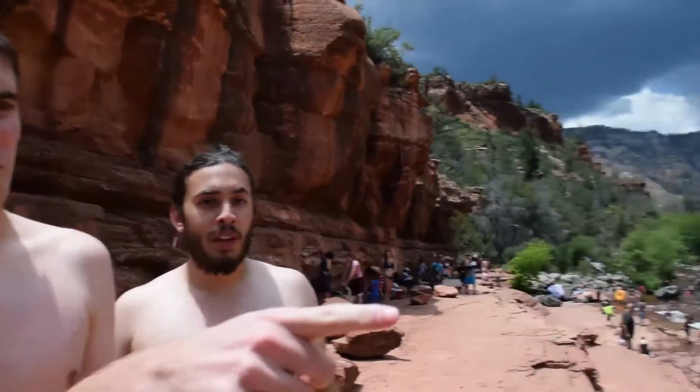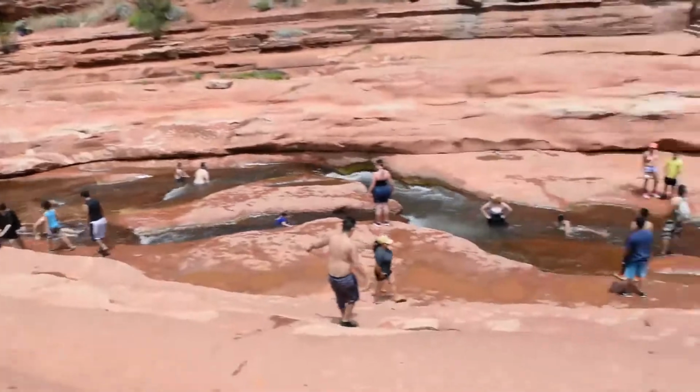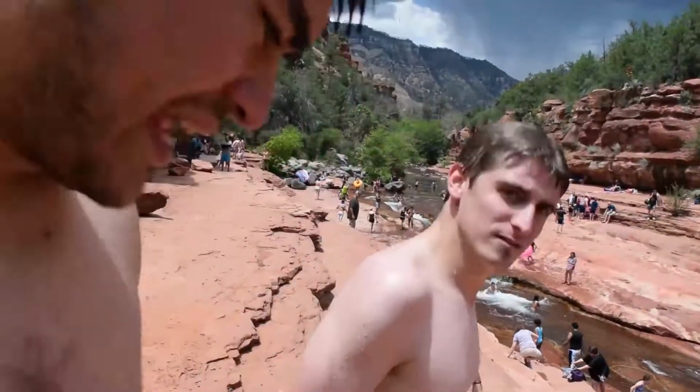Extraction point right over there, right into the Slide Rock, Sedona, Arizona. We're going to jump in, step in the water. We're doing this, guys. Let's do it. Let's go.